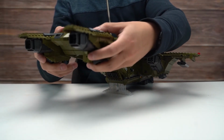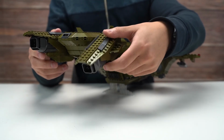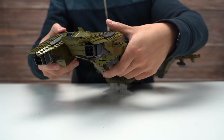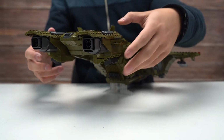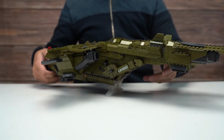These are the back thruster things. Although this one, I don't know if something's wrong with this piece, but you see that this is silent, but this one actually clicks. So I don't know if I did something wrong, but I'm gonna have to figure that out. What else? Look at this. It's crazy.